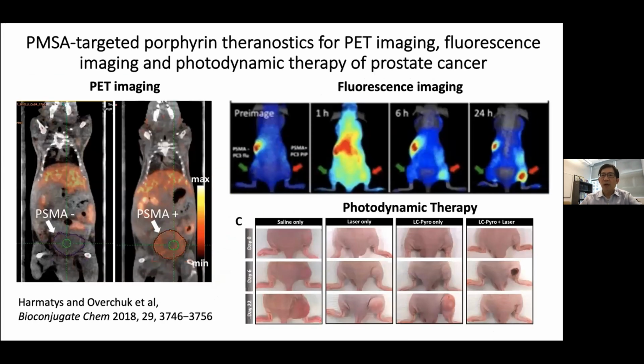In fact, our lab has been working for many years to take advantage of this multifunctionality of the porphyrin to do exactly that. For example, here we have a PSMA-targeted porphyrin agent, which shows up by PET imaging with very specific PSMA-positive imaging. The same can be shown by fluorescence imaging, and we can achieve very selective cure of the tumors by photodynamic therapy through the PSMA targeting.